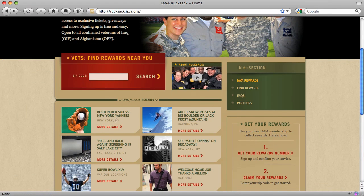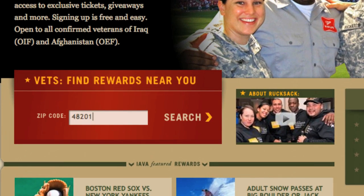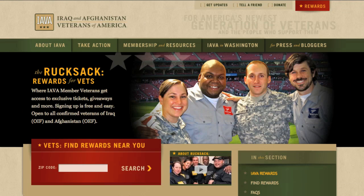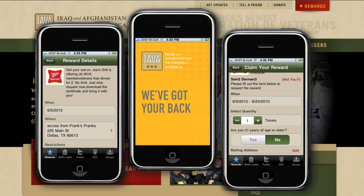A couple other interesting technical things in here, like there's a geolocation search that Ethereal's built to enable searching within a certain radius of a zip code. Also, we've been working with some folks on a mobile phone app that actually accesses the Rucksack as a web service. So that's a pretty interesting development as well.